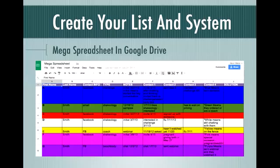It basically stores everything, and you can access it from anywhere. So I like to use Google Drive over Excel just because it's easier to do. So you create the document, and what you're going to be filling out is your prospect's first and last name, their contact information, so phone number, email, text, Facebook, Twitter, Instagram, how are you contacting them? You need to write that down.